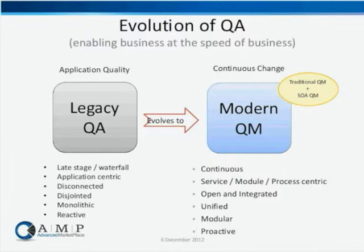We talk about the evolution of QA. We know how it's evolving, but one thing I want to point out is there are still traditional applications. So the good thing about the ALM platform is it is a system of record for all things quality. We can still do our traditional QM tasks, but we also have facilities provided to help with managing modern applications, and specifically service-based modern applications.